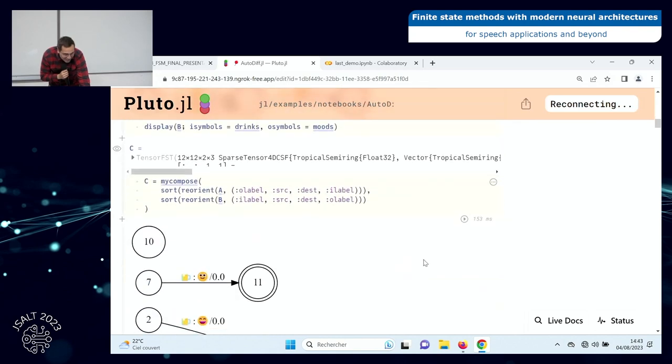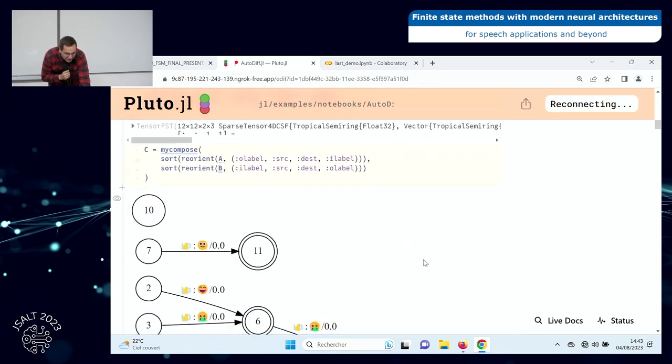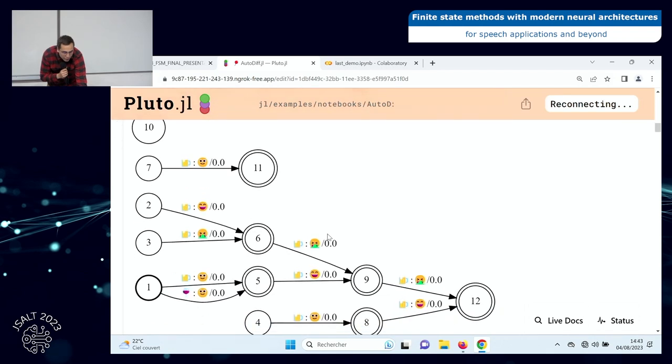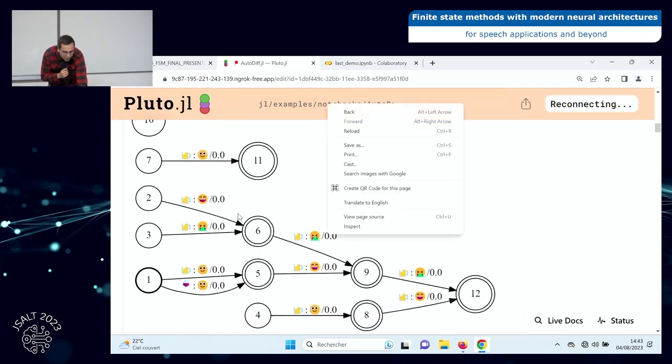Okay, and now let me show you how the composition is done in our toolkit. The composition accepts two arguments, A and B. So these are the examples I already showed you. These are the transducers. And in order to do the composition, we need to permute the dimensions of our transducers due to some optimization reasons. So the resulting composed graph has the following form.